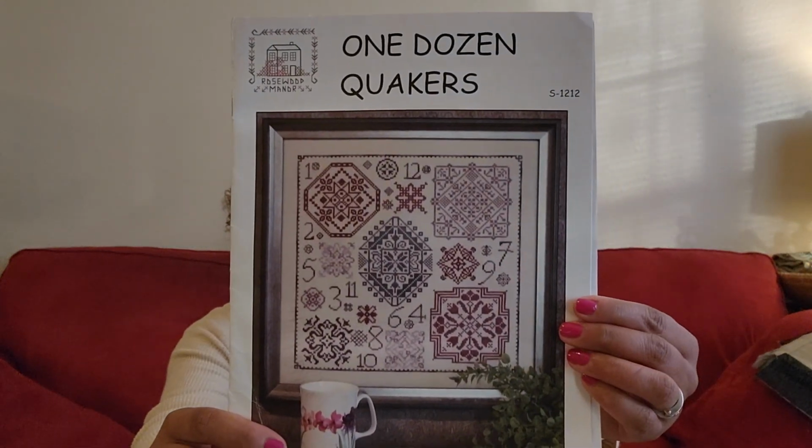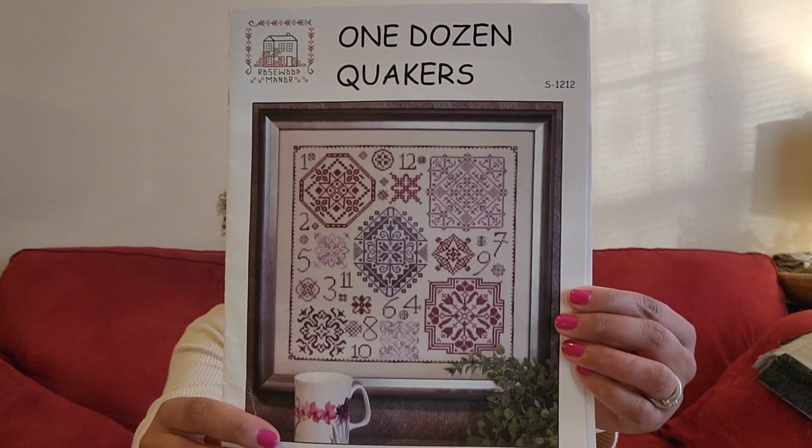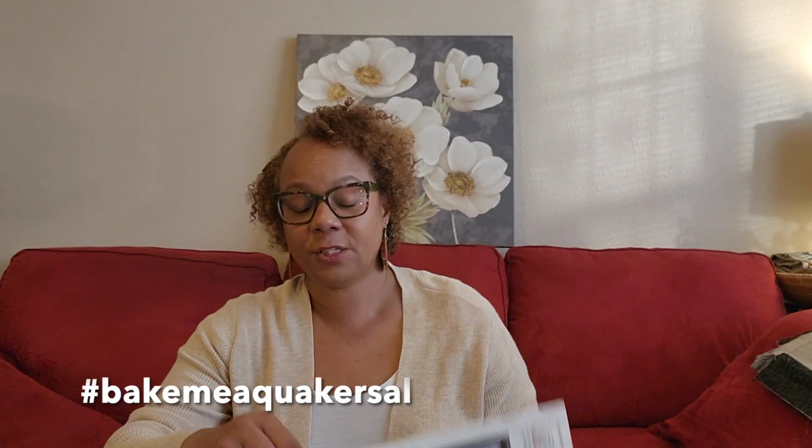This next one went on the trip with me, and I did work on it a little bit, and that is 1 Dozen Quakers by Rosewood Manor. I am participating in the Bake Me a Quaker Stitch Along, and I'll put that hashtag down at the bottom. I'll also insert where I was the last time. I had kind of stalled out a little bit on this project, but I'm determined to finish it because I want it to be done by the end of the year.